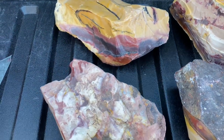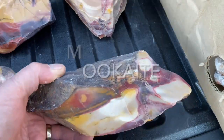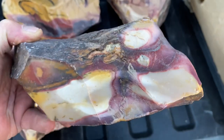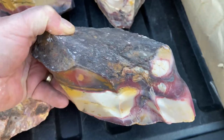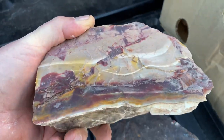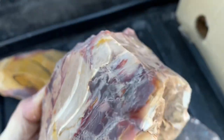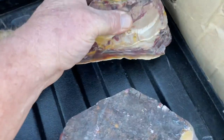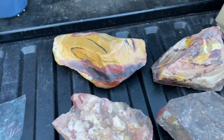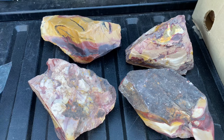This is called Mookaite. It's a jasper that comes from Australia. The only place you can get it is in Australia. Look at the colors on that. Just absolutely fabulous. Oh my goodness, I had to have it. When I saw this stuff, I bought all I could that wasn't cut, because I like the raw stones. Some of it had been cut on one side. This Mookaite is so amazingly beautiful, I thought we'd take one more look at it. I am just loving this stuff.